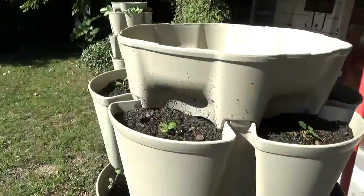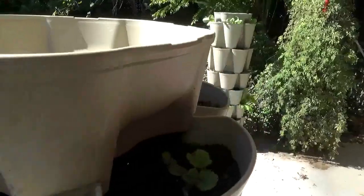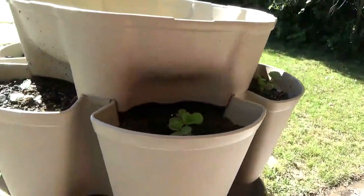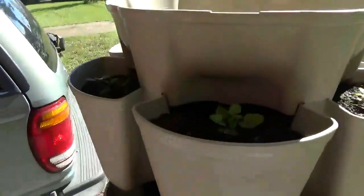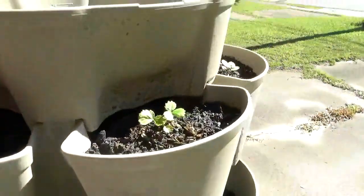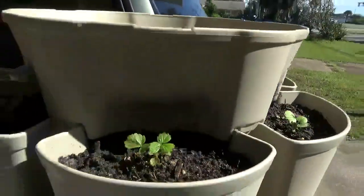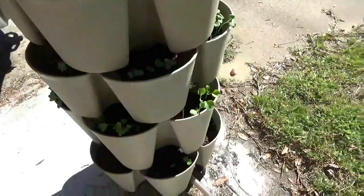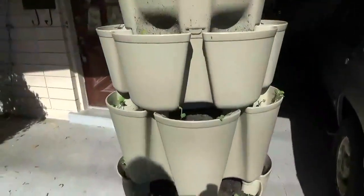Since I've already discussed the secret strawberry experiment, we'll take a look at them first. They're growing pretty good. All of them are showing signs of growth. So I think they might actually work out. And speaking of signs of growth, I'm going to have a bunch of radishes. And those are growing well.